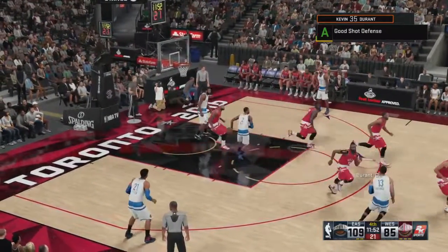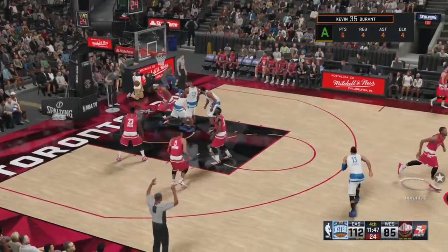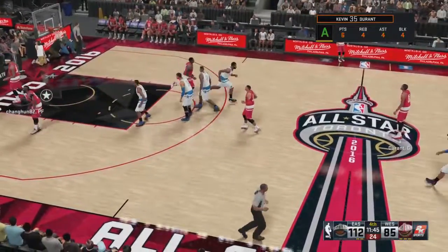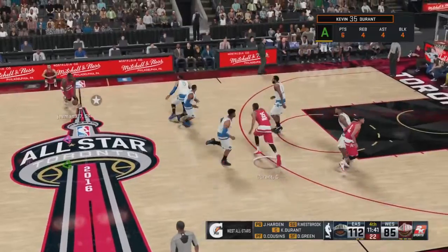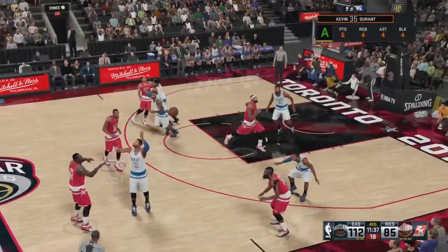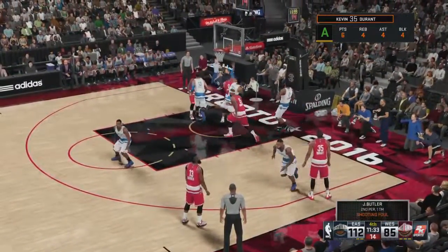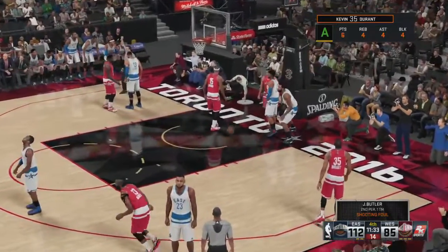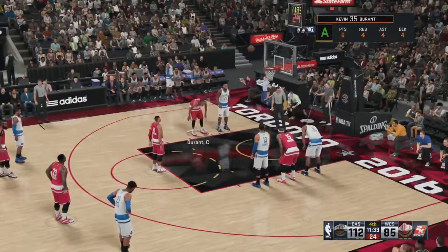And we're getting underway here in the fourth quarter. The scoreboard tells the story in this matchup, but we'll see how much things change up here. For three. They've got Draymond Green, Harden out there with Russell Westbrook. Then it's Durant, and it's Cousins in the 4 slot. That's the 5 for the West All-Stars right now. To the paint. Wants to get it to Westbrook, and does. And it's going to be 2 free throws.